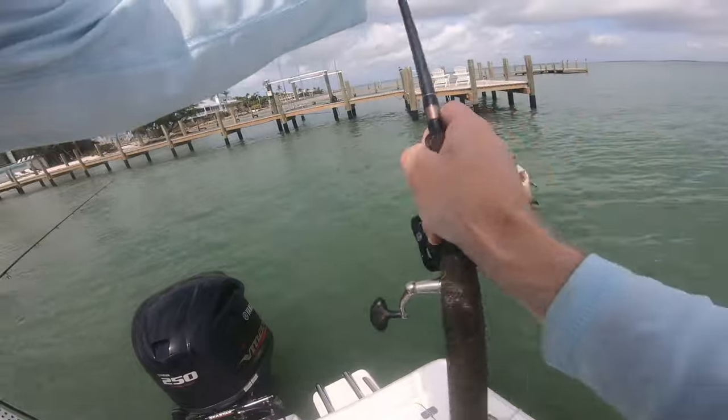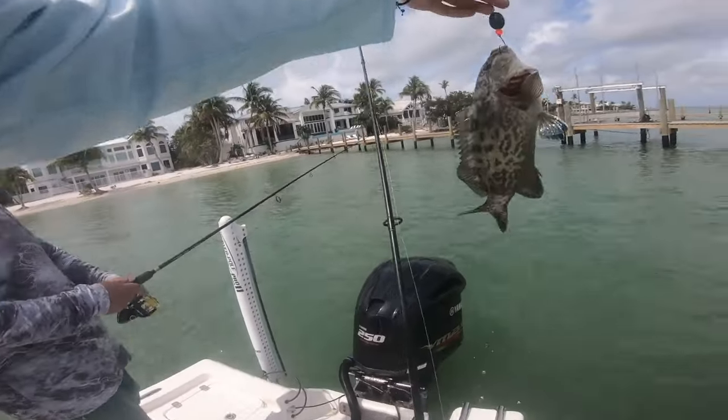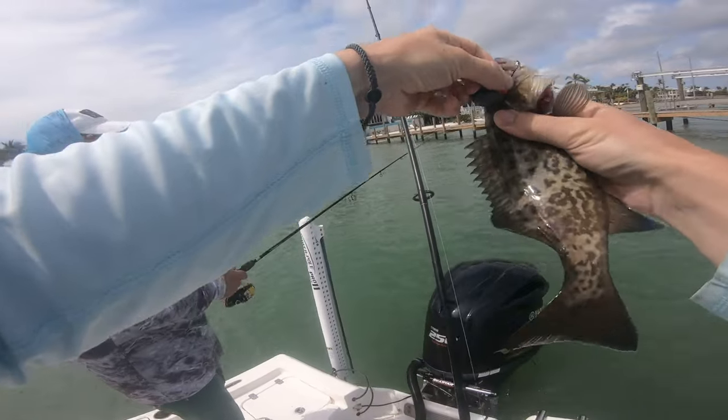Alright. That's not bad. Not a bad grouper. Felt giant when he hit. Look at the blue on him. Groupers, they hit real hard like that. They're strong fish. For like a second, and then they just give up. Yeah.